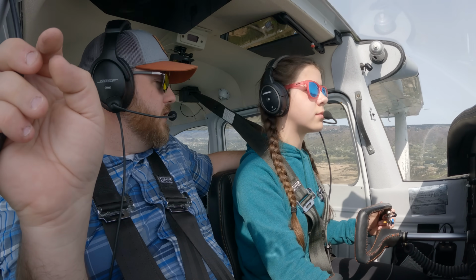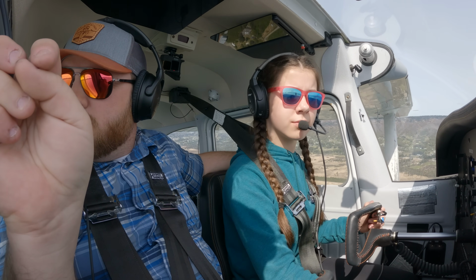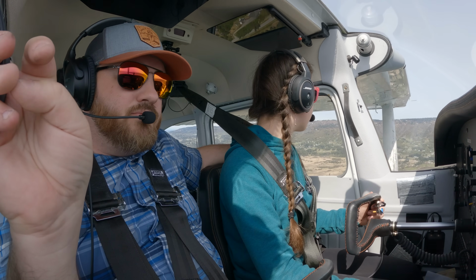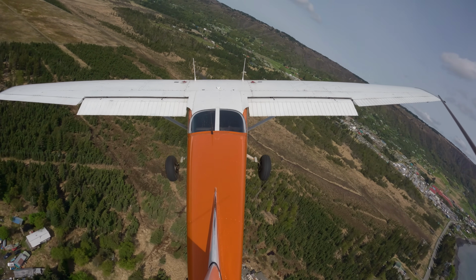Over traffic, Beaver 3, you're the boss. Left this airplane, 45-degree angle, 22. Homer traffic 23 Uniform, turning final, runway 22.